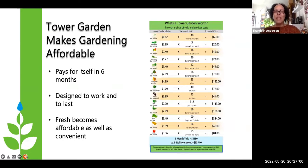The Tower Garden makes gardening affordable. What I did is, this study was done several years ago by a Tower Garden farm in Atlanta, and they had based their produce off of just regular produce. It wasn't even organic. But about 6 months ago, I went to the local grocery stores where I live, and I pulled new numbers based on organic produce.